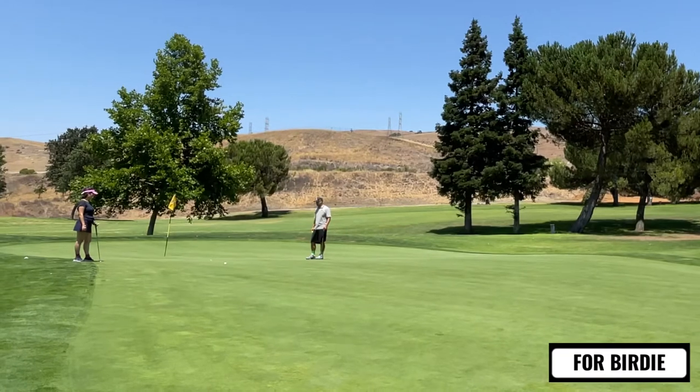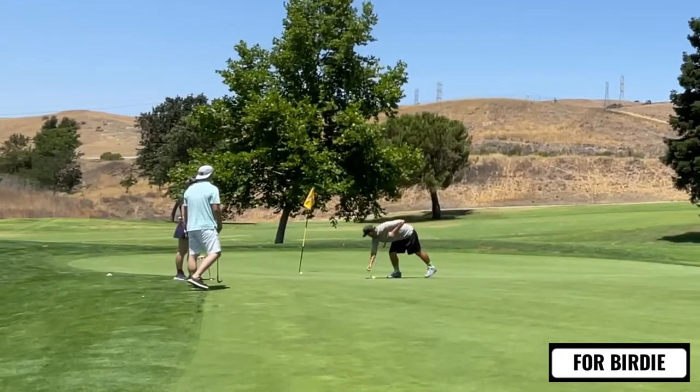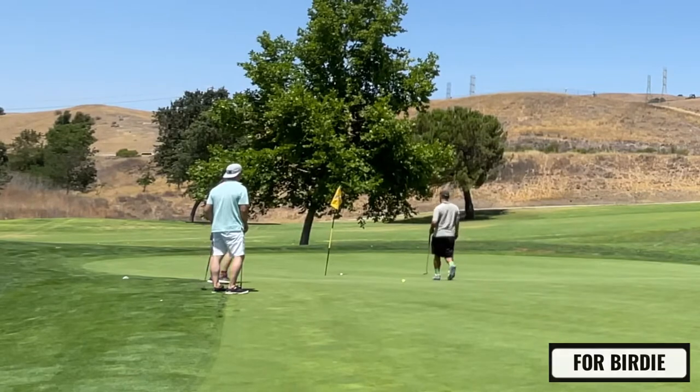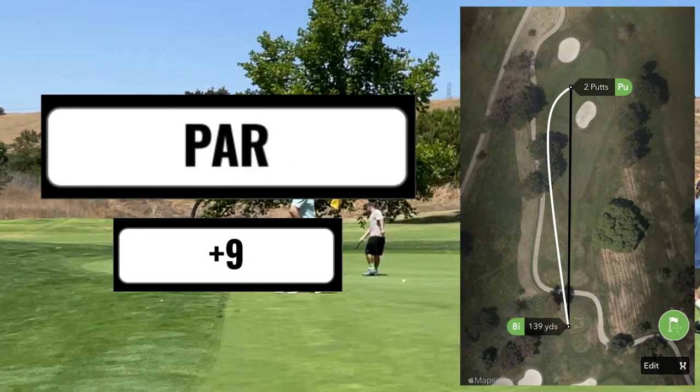So here's the attempt. And yeah, it ends up being pretty dang good. I almost thought I was going to make it. So yeah, they just gave me the ball back. It was that close, and I'll take it, a par.